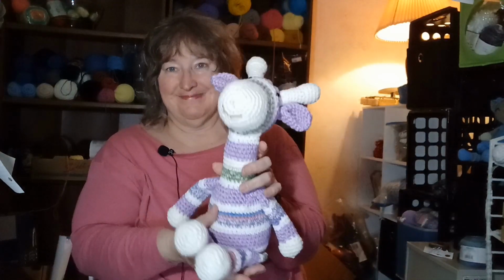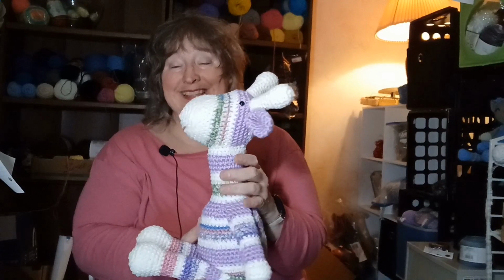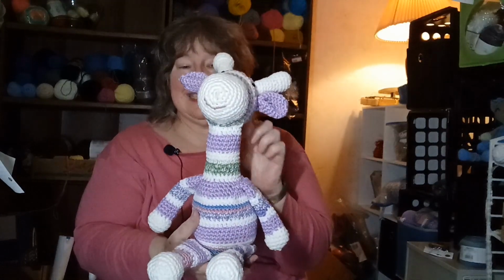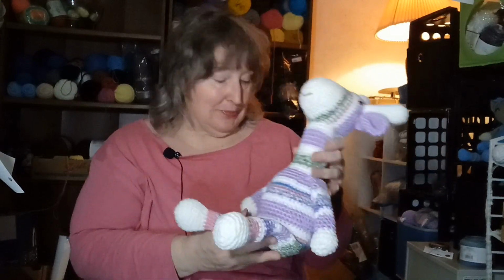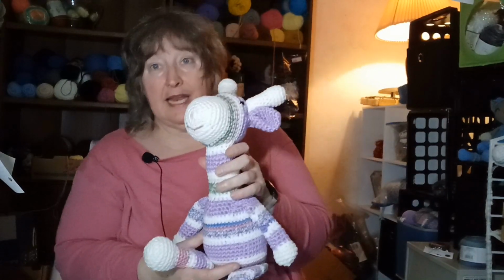Then I'm like, okay, I gotta use up that yarn. The purple and the sugar plum. This is Sweetie, the giraffe. I did stripes in the sugar plum and the purple. So this is a pattern by Emma Dent. Now her pattern is on the alpaca website.